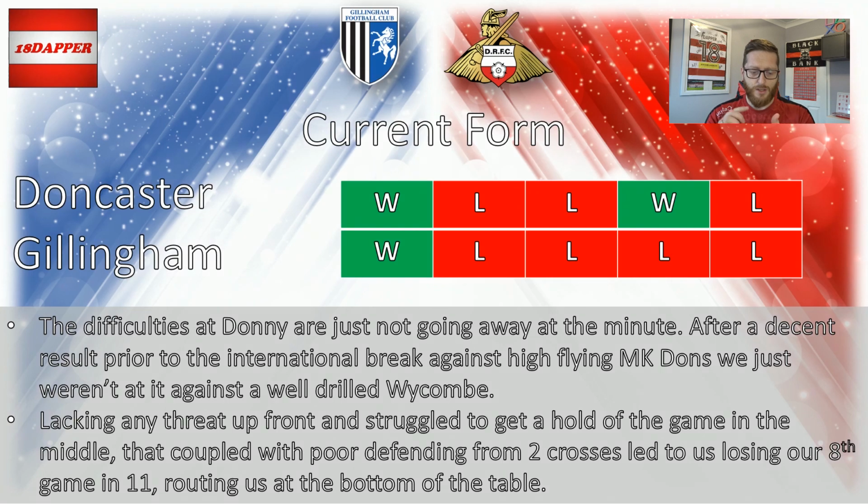As I say, we've got a pivotal point in our season where we're playing Gillingham, who are down there with us, and Cheltenham, who are doing well this season. I think probably overachieving their expectations, but on paper they should be a team that we should be getting points against.